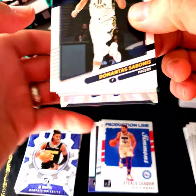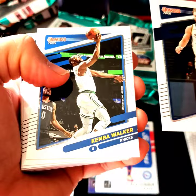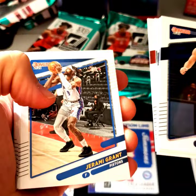All right, base. Oh, we got something shiny in the back, and it looks like we might have a mem. Something shiny in the back and a mem card. Let's get through these base. Damian Lillard. Ooh, a LeBron James base.